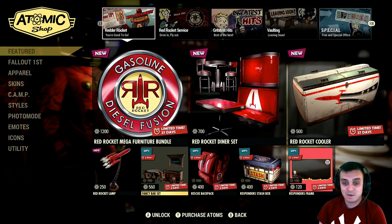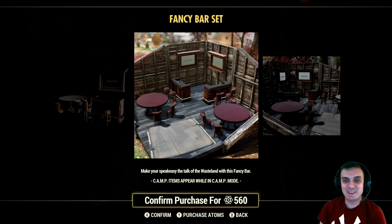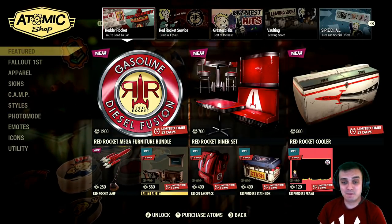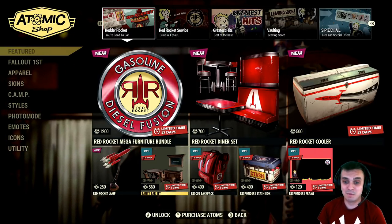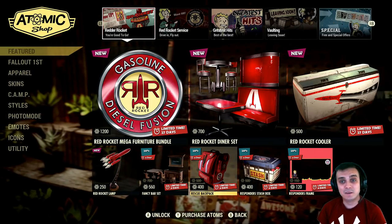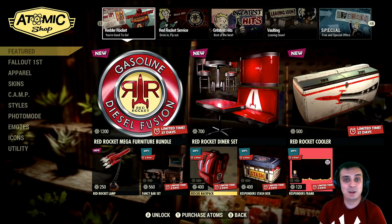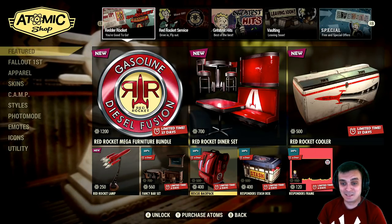Also, let's just move on. Fancy Bar Set. Actually, I wanted this to come with a discount last week and they heard me. It came. So with 20% discount, I know for a fact this item had a 50% discount and bigger discounts. So I'm just going to wait until they come with a good discount. I'm not buying anything that has to do with camp building because there's no budget to build it. I'll show you my camp at the end and I'll show you how much budget I have left. I pretty much didn't build a lot of stuff, honestly.